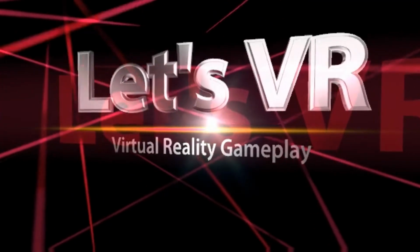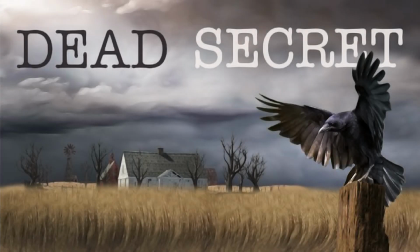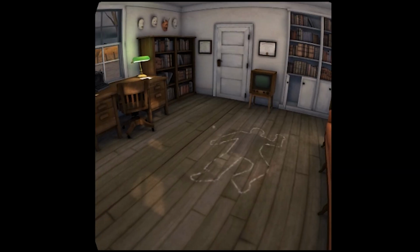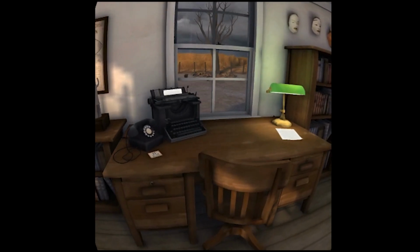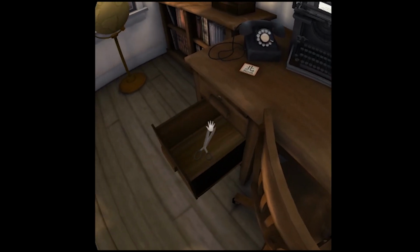Today I'm playing Dead Secret on the Gear VR. Dead Secret is a first-person point-and-click murder mystery. It takes place in an abandoned house. And that chalk mark is the owner of the house who has died. And I am a reporter trying to figure out what happened to him. And I, as the reporter, believe he was murdered, so I'm looking for clues.